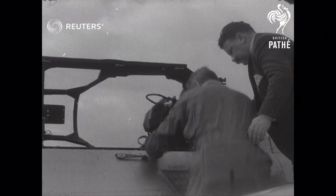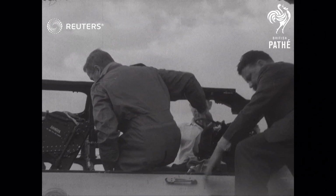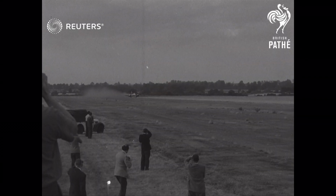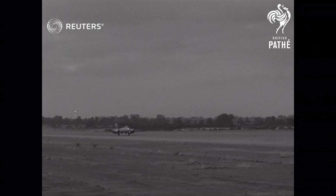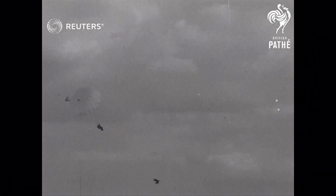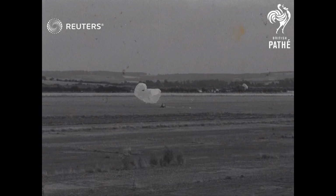In this jet age of increasing speed, Britain is also improving her aviation safety standards. At Chalgrove, near Oxford, Squadron Leader Fifield prepares to parachute from an aircraft at ground level. The plane, a two-seater Meteor jet, moves along the runway. On reaching takeoff speed, about 150 miles an hour, the flyer operates his automatic ejector seat. The parachute opens and he floats unharmed to Earth, the first man to make an ejector seat escape at ground level.